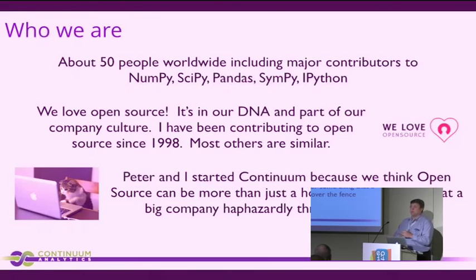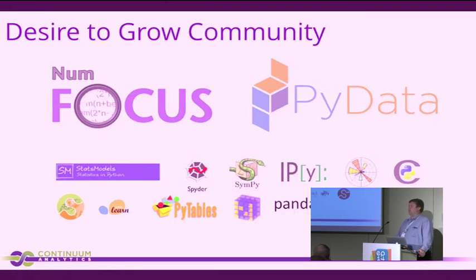Now we've got 50 people worldwide. We have remote developers. Depending on the project, remote developers work really well. Sometimes it can be difficult. So we try to find those projects where remote developers can work really well, but they are available. We have major contributors to NumPy, SciPy, Pandas, SymPy, IPython, and we love more. We love new open source projects as well. We think that open source can be more than just a hobby. Our desire is to grow the community.